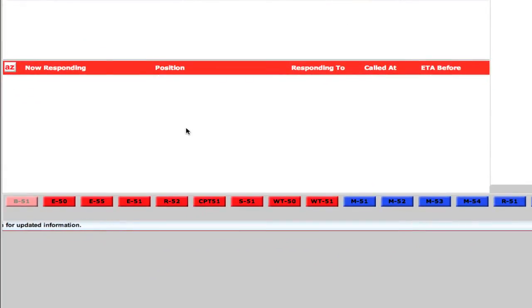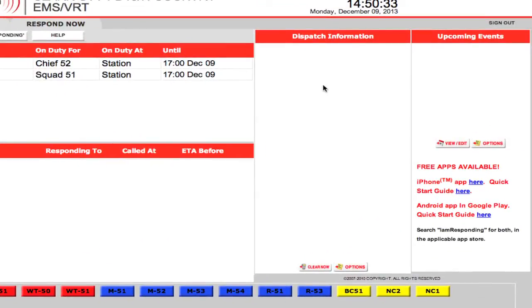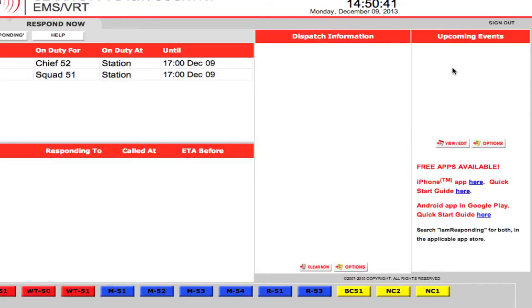This will also show you if there's a call out or a page out and someone's supposed to respond to the station, for example a crew 3 or crew 2 callback for third call or a VRT mission. You'll actually see them coming here. We'll show you how that looks here in a moment. You'll also see dispatch information here. This is going to be set up very shortly, and we'll show you that option when that comes out, and any upcoming events like training, OTEP or PSEP or operational training, etc.